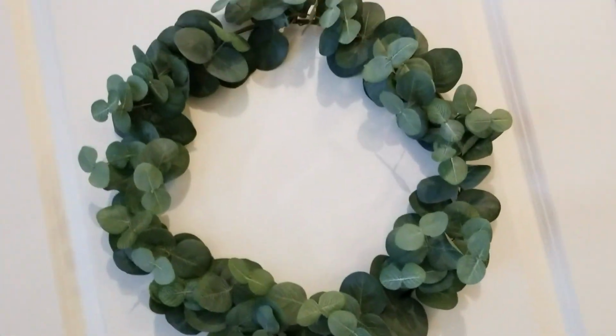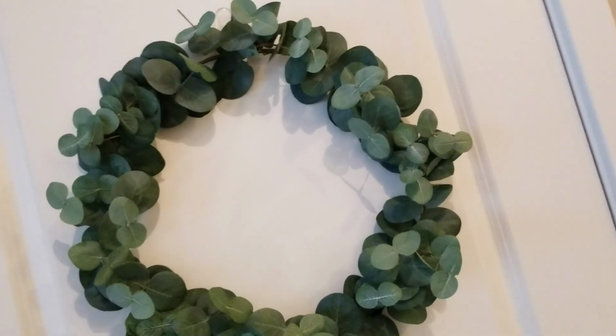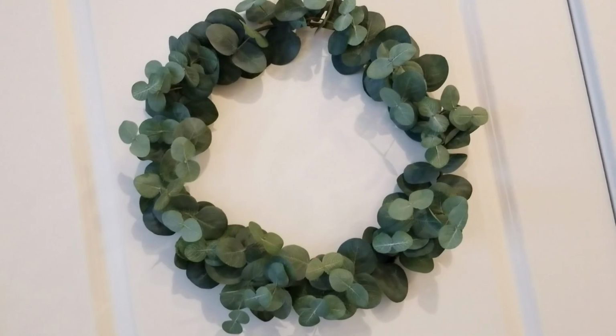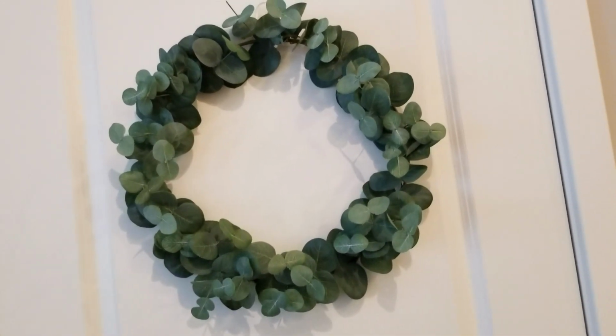Okay, so up here, I was thinking if I just hang this on the Command hook, do you think it'll be strong enough? So let's see how this will look. I'm not sure if it's going to hang low enough. It might look stupid, but let's give it a shot and see how it'll look.